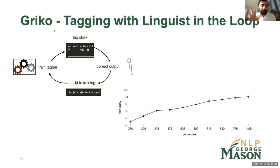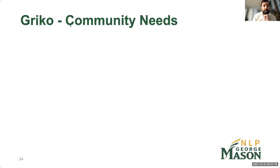So we're sure on the taggings that we produced up to here, but I wanted to show you how quickly, with a little bit of annotations, just 10 sentences, 20 sentences in each step, and then retraining the tagger, we were able to quickly ramp up the quality of the tagger so that the linguist had to correct fewer and fewer data as we go.